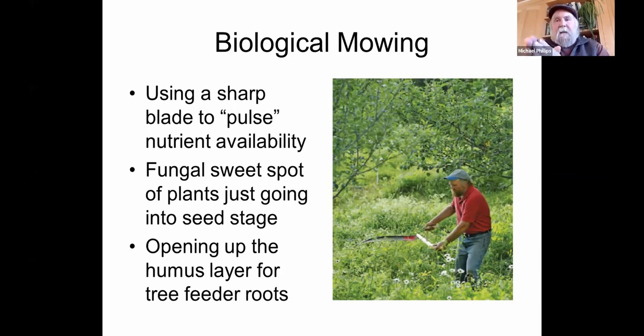And in this case, I mostly work with a scythe because I have very steep ground. If you had flatter ground and you had enough trees to justify it and had a small side-mounted sickle bar mower, that would be another way of achieving this. So I'm not mowing the whole space. I'm mowing that area right around the tree. And by knocking back those plants, that gives a shock to their root system. They reseed. This opens things up more for the feeder roots of the fruit tree, but also the mycorrhizal fungi that are associated with the feeder roots of the fruit tree.